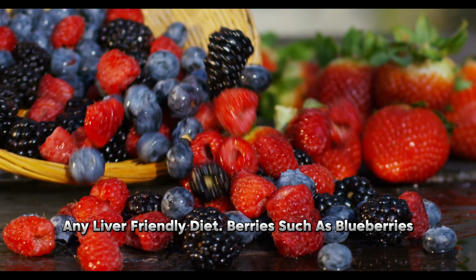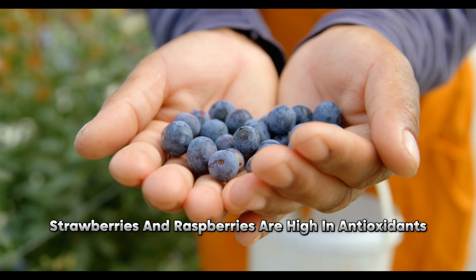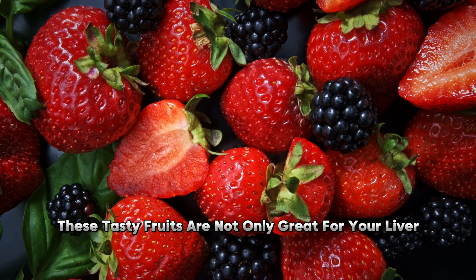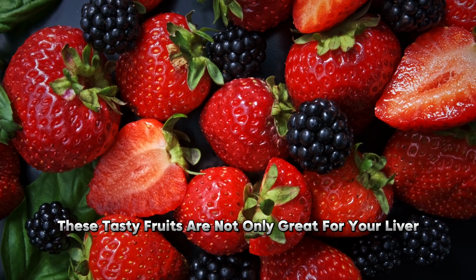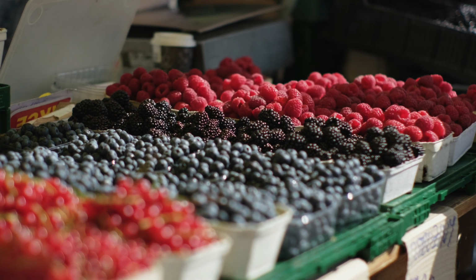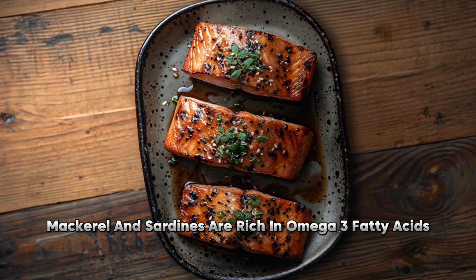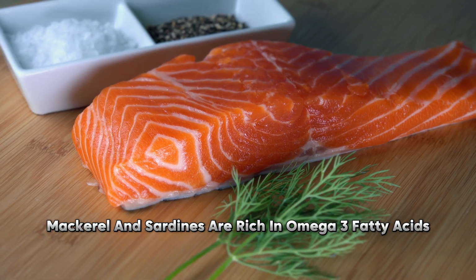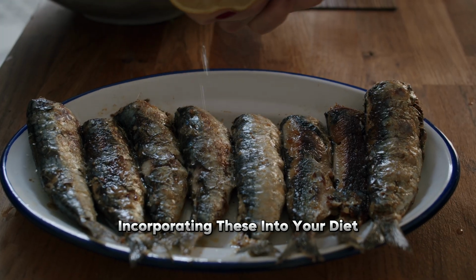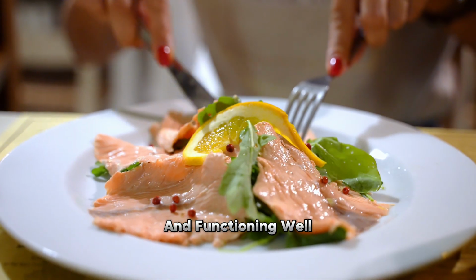Berries such as blueberries, strawberries, and raspberries are high in antioxidants, which can help protect liver cells from damage. These tasty fruits are not only great for your liver, but also delicious and easy to add to your meals. Fatty fish like salmon, mackerel, and sardines are rich in omega-3 fatty acids, which help reduce inflammation in the liver. Incorporating these into your diet can help keep your liver healthy and functioning well.